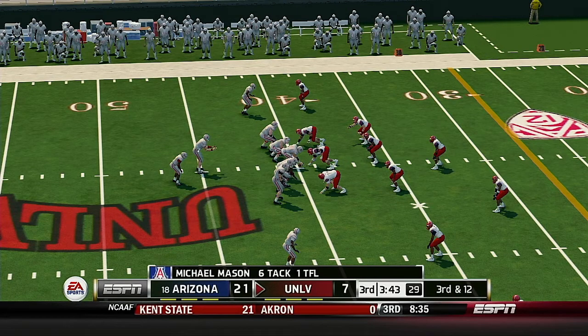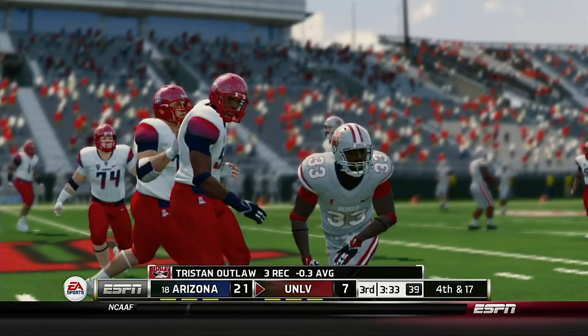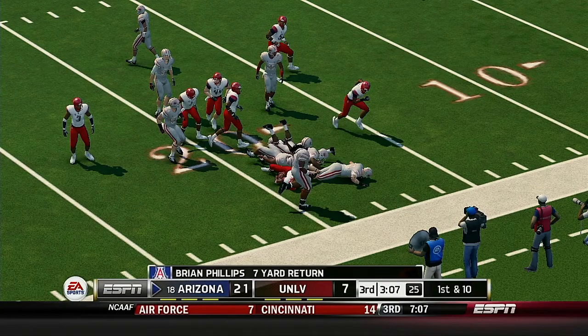They'll drop him for a loss. With the catch. Mason makes the tackle at the 35-yard line. Fourth down. Phillips is the deep man awaiting the return. He fields the punt at the 13. Tackle made at the 19-yard line.